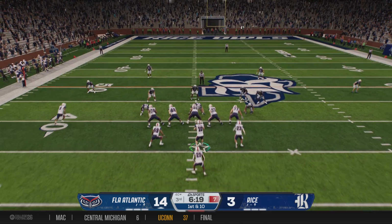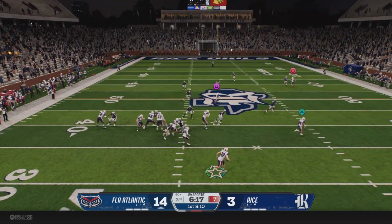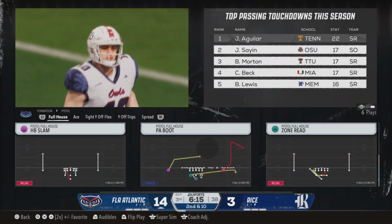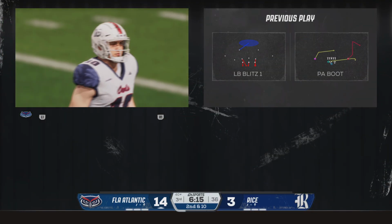They'll try to find a rhythm here. Wants to throw on first down off the play fake. He misses his man. The accuracy just not what it needed to be on that play.